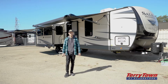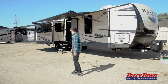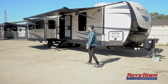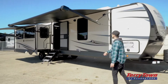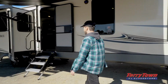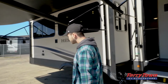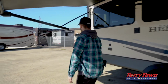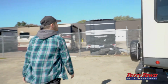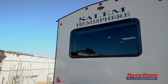We're going to check out the 2021 Salem Hemisphere 308RL. Triple slide unit, dual awnings, power awnings, outdoor speakers. You got your solid steps. Take you around to the other side. Prep for a backup camera.